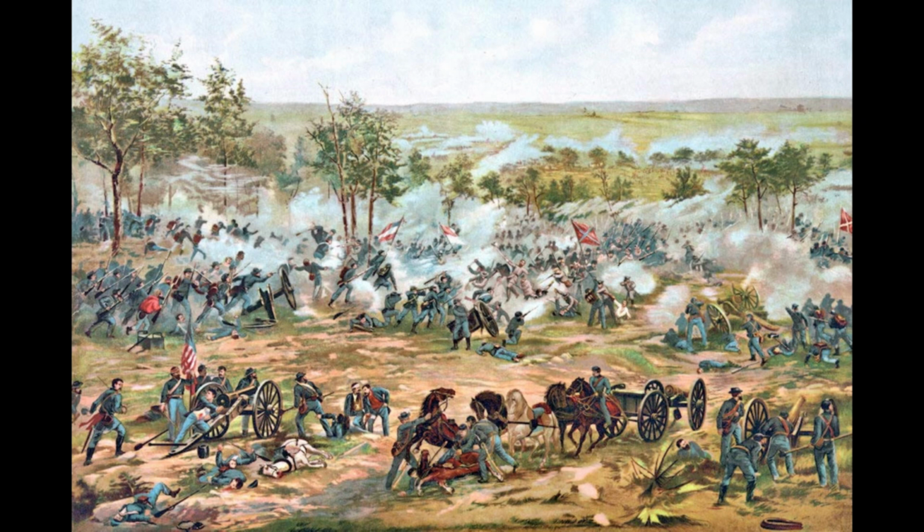The defense of Little Round Top culminated with a bayonet charge by the 20th Maine, ordered by Colonel Joshua Chamberlain, and possibly led down the slope by Lieutenant Holman Melcher. This was one of the most fabled episodes in the Civil War and propelled Chamberlain into prominence after the war.